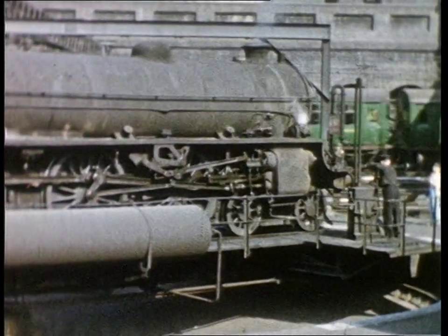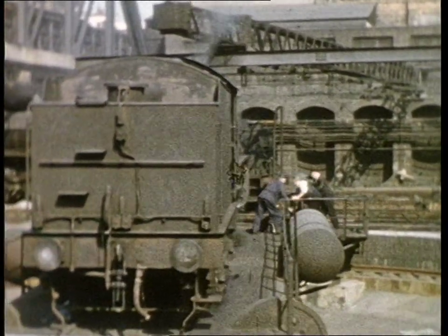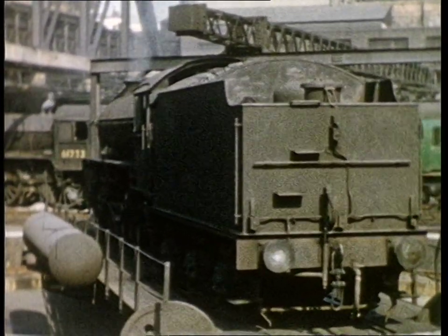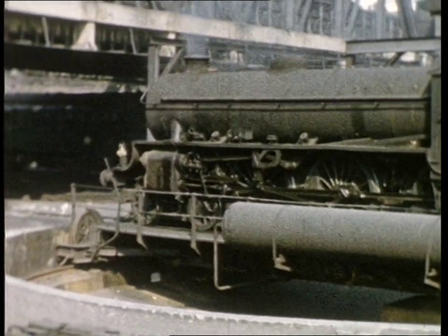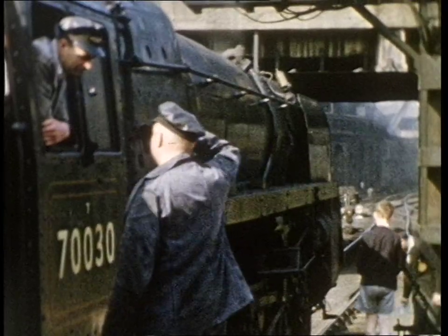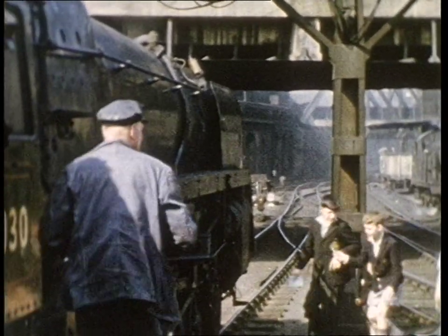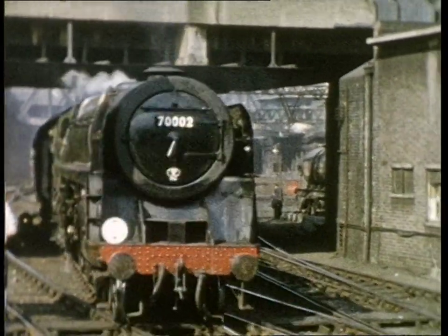Green electric multiple units clatter by in the background as Thompson B1/4 number 61335 is turned. Electrification had first come to Liverpool Street in 1949 with the energising of the wires to Shenfield for outer suburban services. A genial driver gives a bit of advice to a fellow workmate on the footplate of William Wordsworth, as some youthful spotters lark about on the edge of the platform.